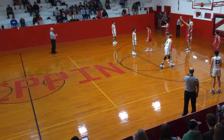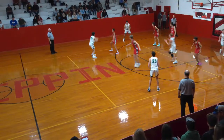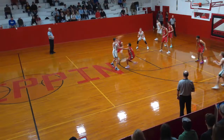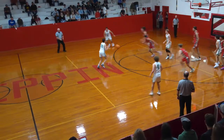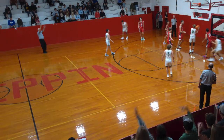Panthers are going to inbound this on the baseline. Landon Kider with the basketball, gets it into Purdom. Purdom will get it over to Cantrell. Cantrell looks at Hickerson. Hickerson not open. Inside to Layton. Layton back out to Hickerson. Hickerson makes some room, gets it over to Kider. In the corner to Cantrell. Cantrell gets the ball back out to Hickerson. He was actually trying to hit Hunter Layton, but didn't find him open.